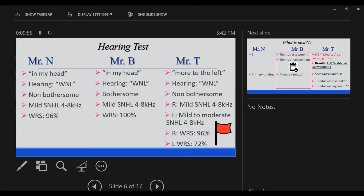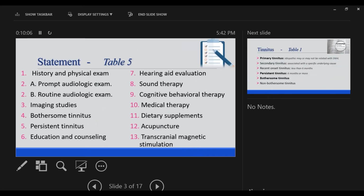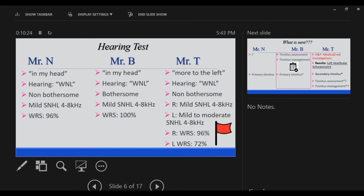Let's go to a hearing test. Typically, and you'll see in your recommendations in the guideline, it talks about prompt versus routine audiologic exam. If you actually go in and read what they're talking about, they recommend a routine audiologic exam, but not like a strong recommendation. But given the situation, specifically, let's say for Saudi Arabia, typically the patient's going to come in for a hearing test. So you are probably going to do a hearing test.